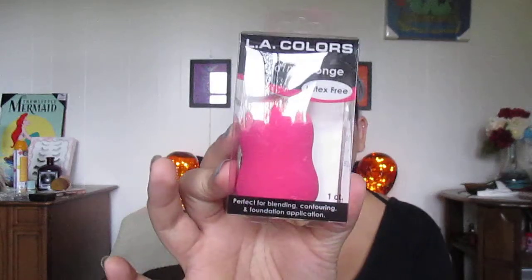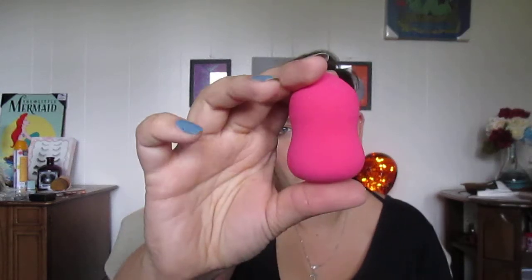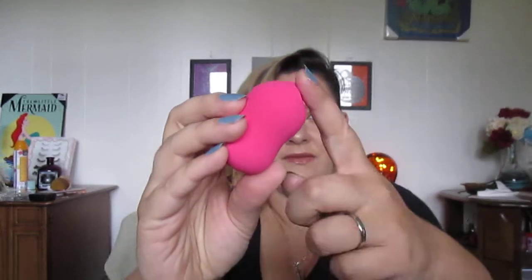The next thing is actually a sponge from LA Colors. Looks like this. I got it for, I want to say $2 at Dollar General, but it looked like a sponge that I really like from Walmart, and it feels kind of squishy, so I figured I would give it a shot. It's just pink, kind of hourglass shape, but it does have this flat edge here, which I'm kind of excited about. I feel like that might make it easier to get in around your nose and that sort of thing.